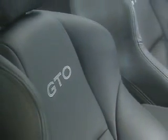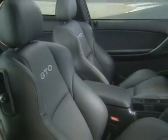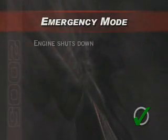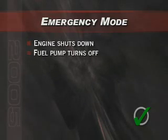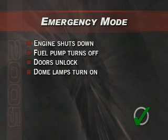But GTO has a unique emergency mode that helps facilitate quick, safe vehicle exits after an impact. 10 seconds after the airbags and pretensioners are triggered, the engine shuts down, the fuel pump turns off, the doors unlock, and the dome lamps turn on.